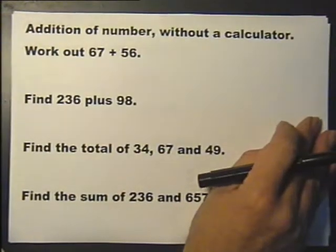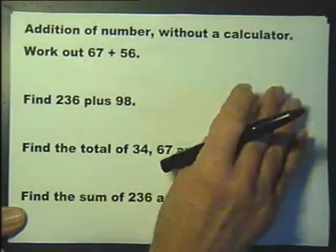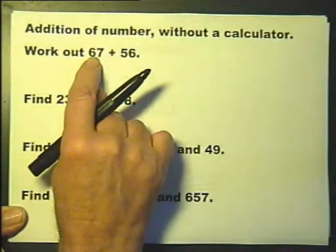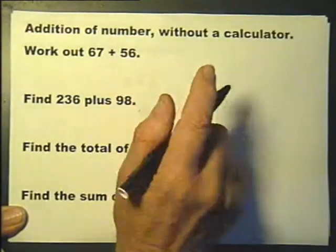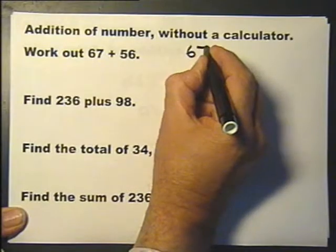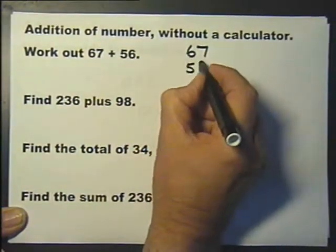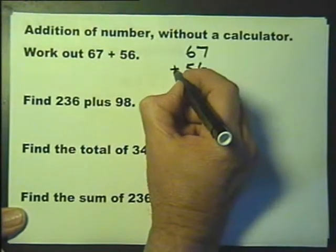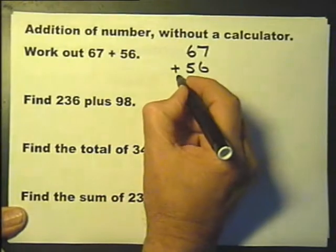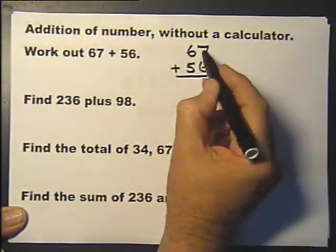So let's look at some quite straightforward addition of number without using a calculator. Now I would strongly recommend that if a question is written across the page, the first thing you do is write it out one on top of the other. So you've got 67 plus 56. And don't forget to put the sign to say that's in fact what you're doing. I'm going to add, plus, find the total of the sum of these two numbers.